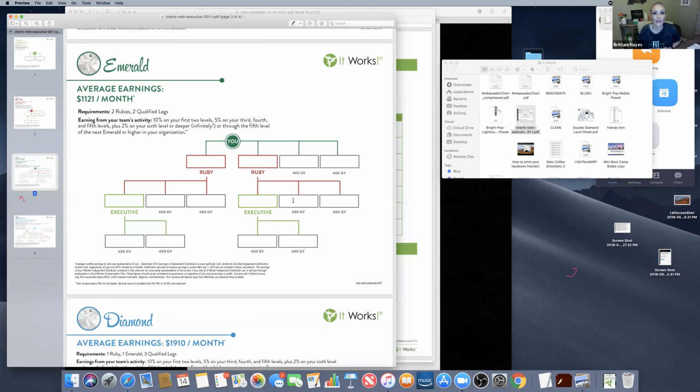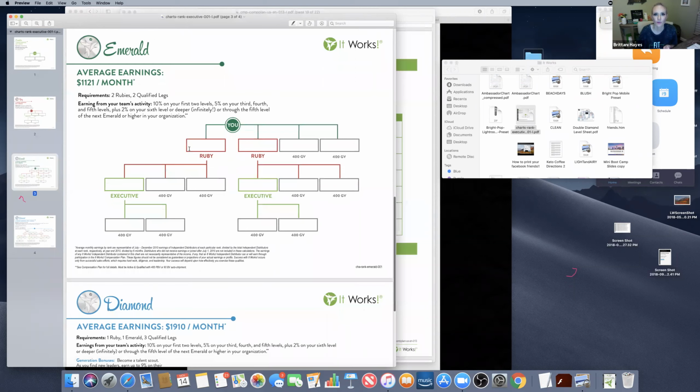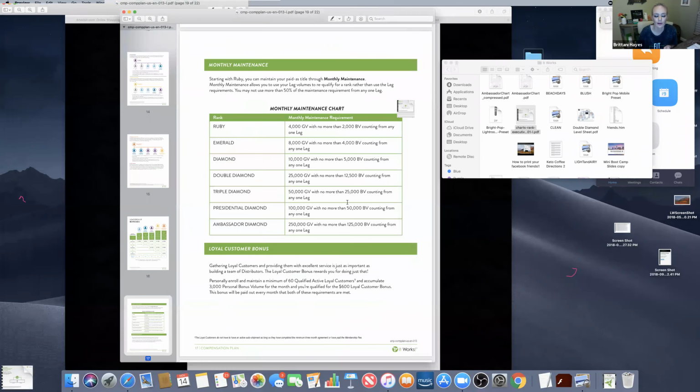And then that's a total of 4,500, but you see what I'm saying? For your 4,000, no more than 2,000 can count from one leg. And then for Emerald, that's 8,000, 4,000, 4,000. Diamond is 10. And then again, it just goes up to what we were just talking about right here.